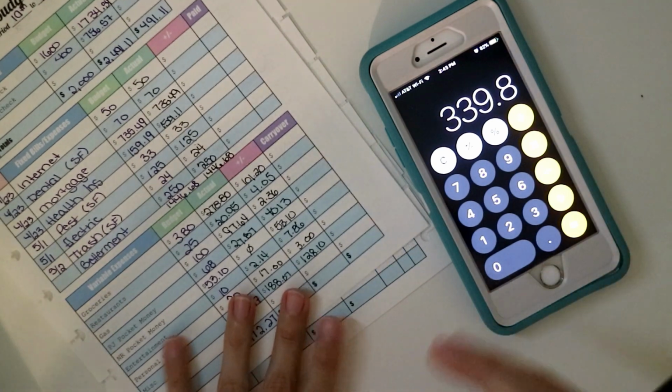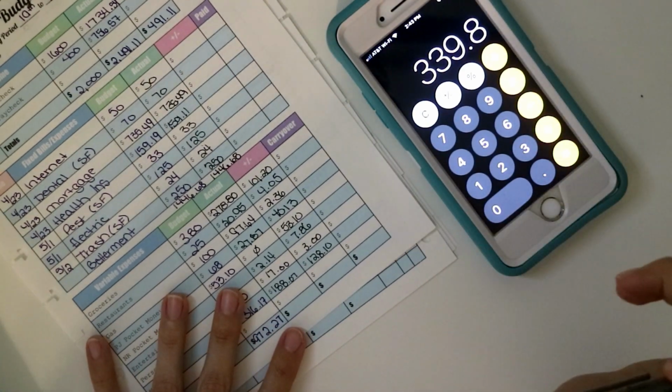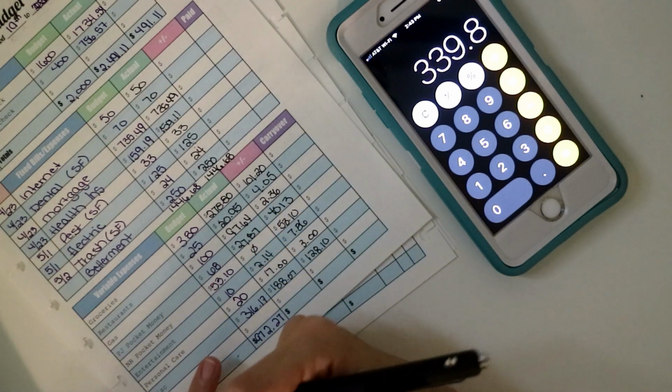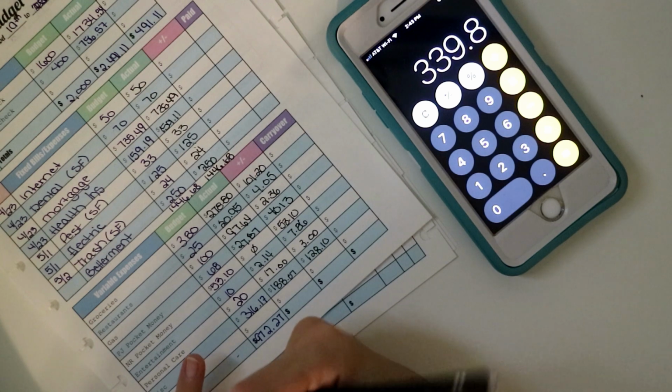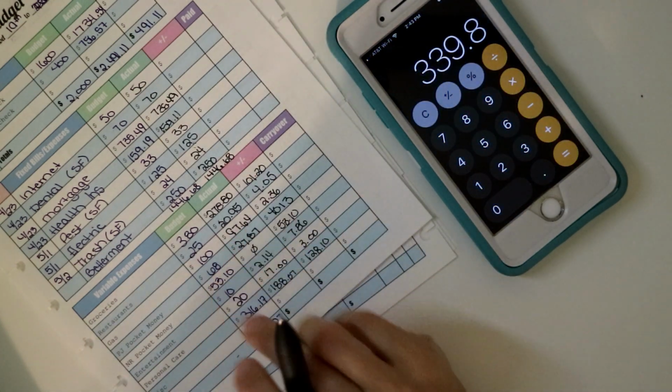But I try and make up for it the next night, so I can just kind of keep my pulse on where we are as far as money that we have. And also, I try and always keep $1,000 in my bank, and that's not part of my emergency fund. That's just the cushion that I'm comfortable with.